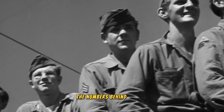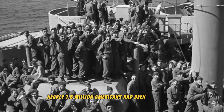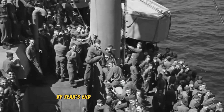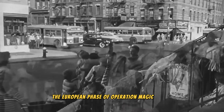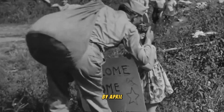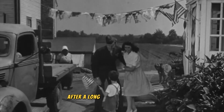The numbers behind the feat. By September 1945, nearly 1.5 million Americans had been repatriated. Despite this massive effort, by year's end, almost 700,000 Army troops and over 3 million Navy personnel remained overseas. The European phase of Operation Magic Carpet concluded by late February 1946. By April, over 3 million Americans were finally back home, reunited with their loved ones after a long and hard-fought war.